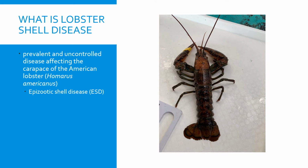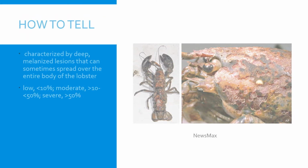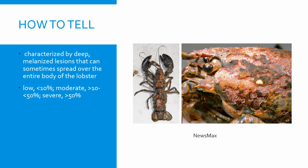The lobster in the picture is a lobster that I caught in a lobster trap off the docks at Mass Maritime. It has shell disease and it was pretty bad. So yeah. A lobster has lobster shell disease.